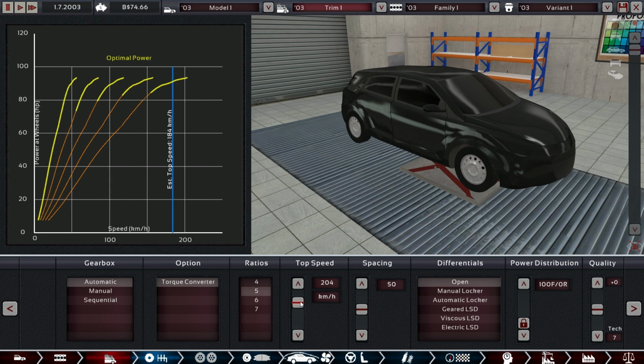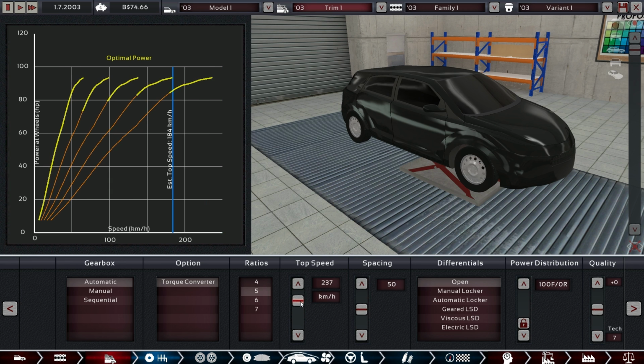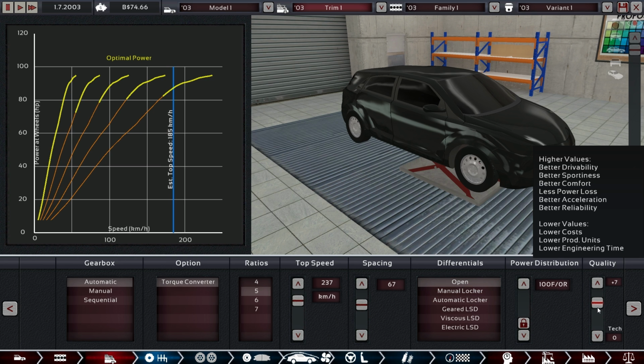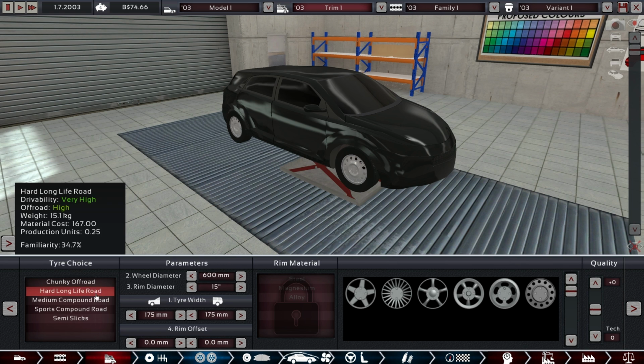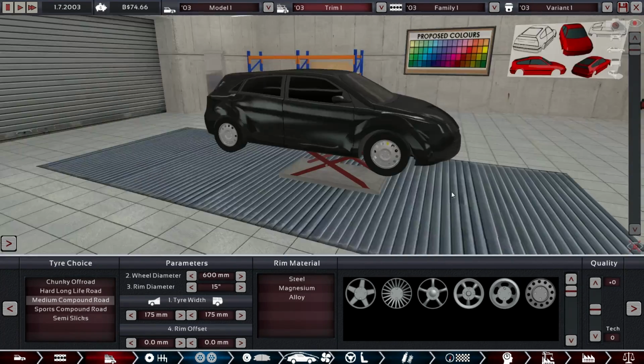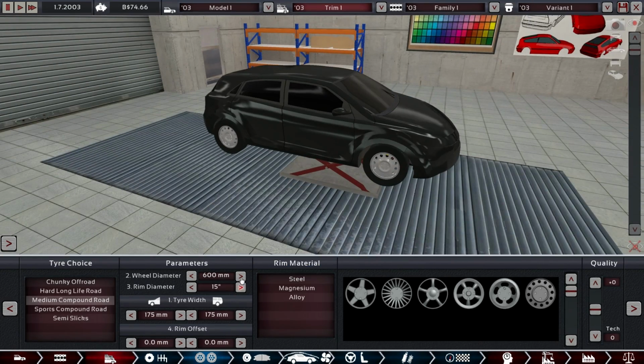Cheaper. And overdrive gear. There we go. Probably want to have it like this though. Don't really need the acceleration up there, do we? Nah. Neither do we need the top speed. Okay, no diff, but plus 7 here to get more power on the ground, and medium road tires. The size is decent enough, 175s, we don't need much more.